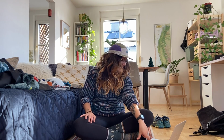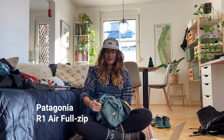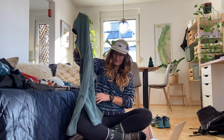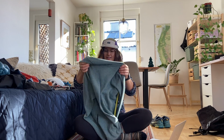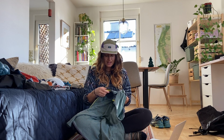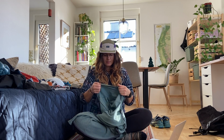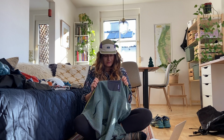Okay, the next thing is my fleece. I have this Patagonia R1 full zip fleece. This is actually a few years old now. I think I bought this before my first thru hike on the Slovenian Mountain Trail, so it's 3 years old now, and it did have a hole. I have to take that back. It did have a hole that I fixed myself. That was right next to the zipper, so it's basically invisible. I can't even find now where I had to make the stitches.